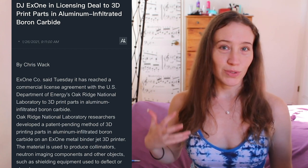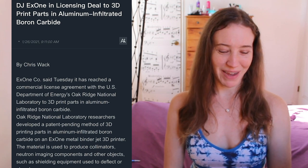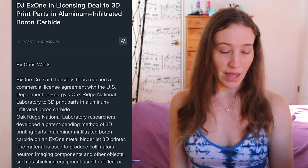The material is used to produce collimators, neutron imaging components, and shielding equipment used to deflect or absorb energy. This is used on an XONE MFLEC, which is a 3D printer that uses binder jetting technology to 3D print in metals, ceramics, and other powder materials. The distributing side of this has been going on since 2019, and it's great to see that the research has gone into 2021. They're almost launching, they're almost printing. So this is going to be huge for their revenue, so check that out for a major catalyst.